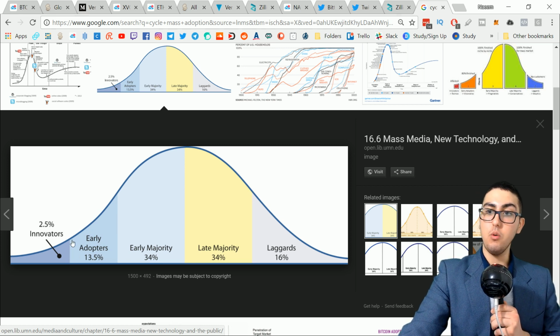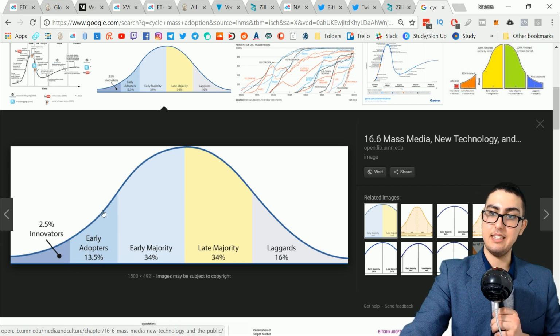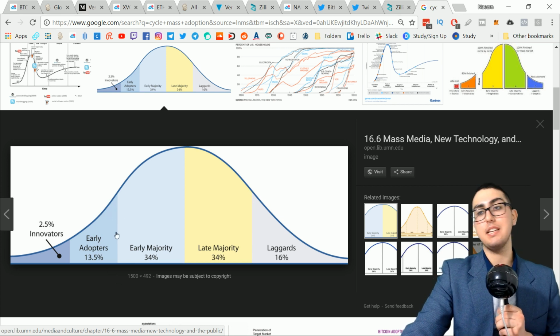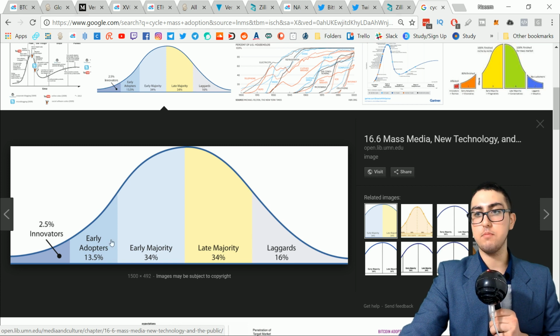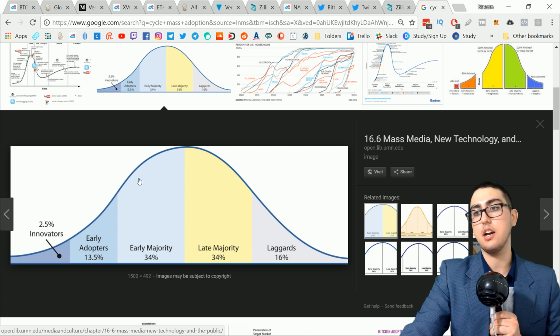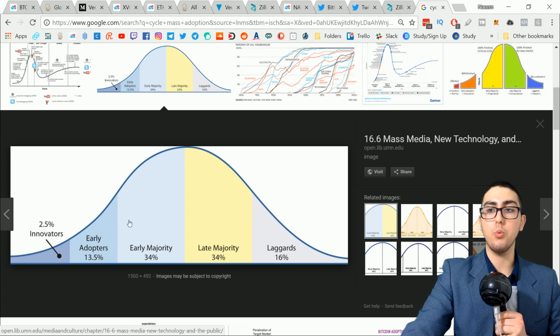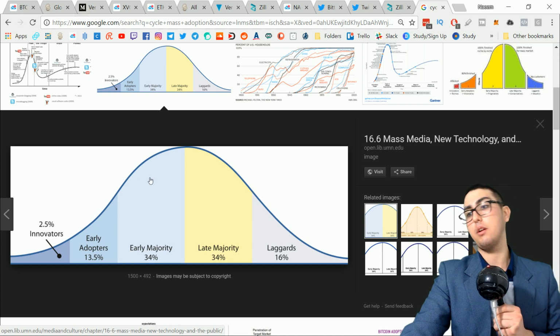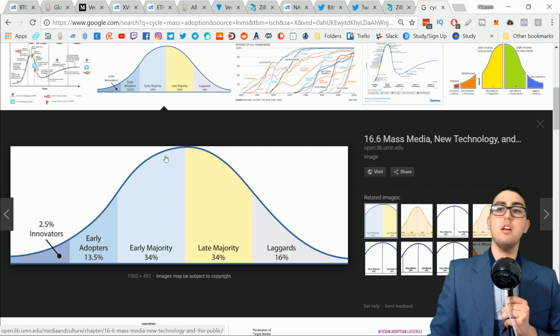And then what ends up happening is as this period comes into place, institutional investors, bigger companies, Amazon, Google, Facebook start adopting this technology. That's when you start to see the early majority come into play, and then you start to see more retail stores. You start to see everyday use of the technology, and that's where early majority comes in. So we're still very early on.